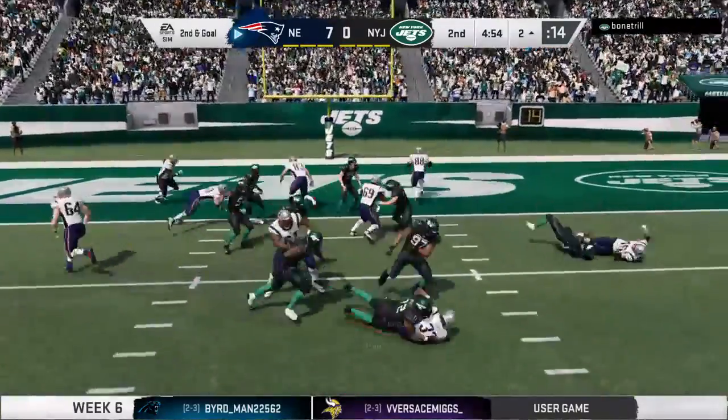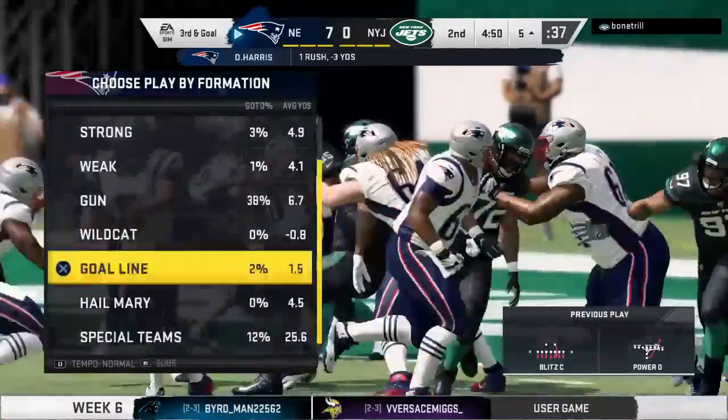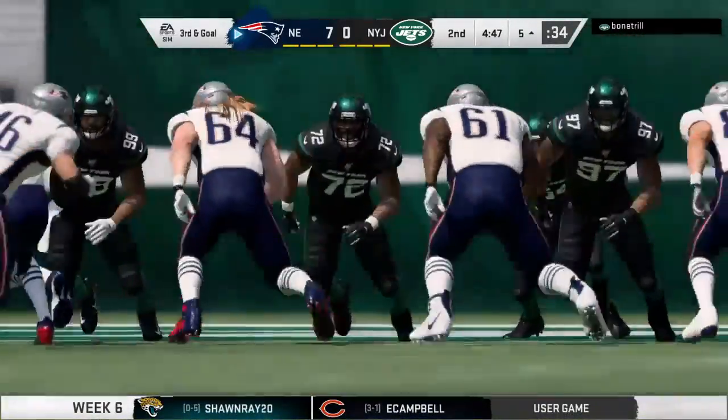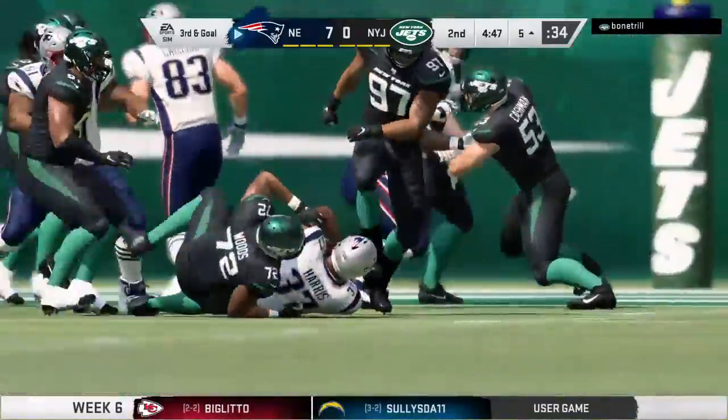They'll try to run with Harris. And that play going absolutely nowhere as he's belted before he could get out of the backfield. They'll wind up losing 3 yards here. And that's going to bring up an interesting 3rd and goal.